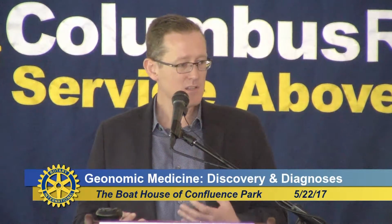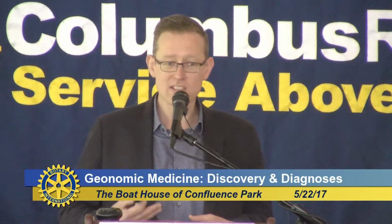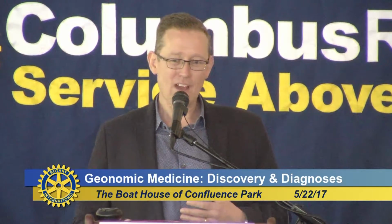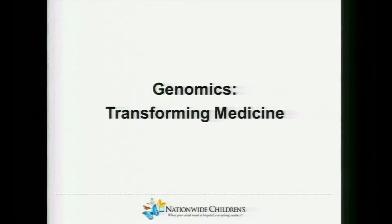And what we did is we compared Churchill against analysis methods from the Broad Institute in Boston, which is the GATK results up there, and then HugeSeq came from Stanford University, and then SpeedSeq was from Washington University in St. Louis. And what we found with Churchill was that across the board, we had the highest rates of detection, the lowest error rates, and best sensitivity. And also the method's 100% reproducible. So every time we run this analysis, we get the same results, which again in a clinical setting is important, because we don't want something fast that isn't going to be accurate. So having solved that problem, what are we doing with the genome sequences and the analyzed data?